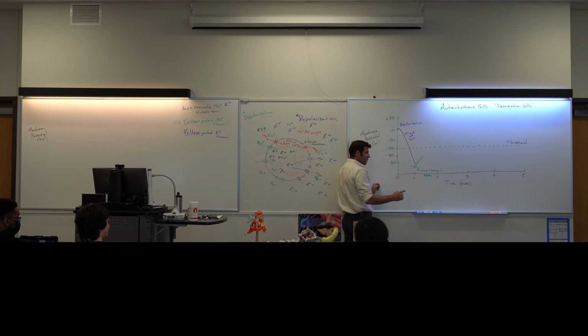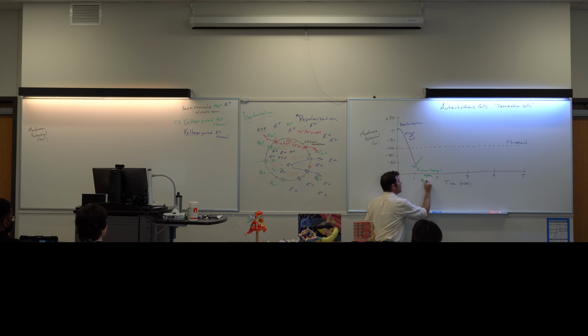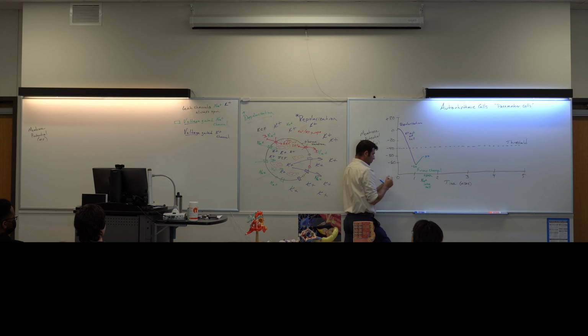So what's funny about these channels, like I said, they open in response to a negative charge. When they open, sodium ions are moving into the cell. They continue to move into the cell all the way until we hit negative 50. At negative 50, these funny channels close. Me switching colors is indicating that these funny channels are going to close at negative 50, and instead another channel is going to open up.